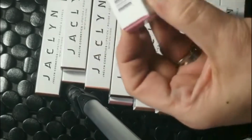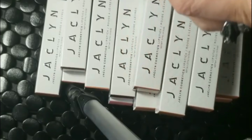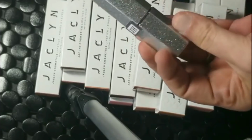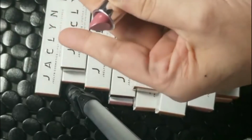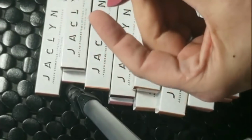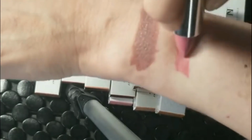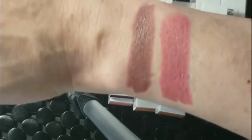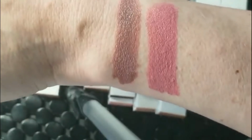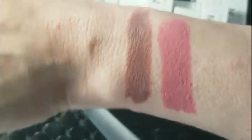Next one is Mom. And also looks fine. Yeah, it looks perfect. There's no beading or anything up on it. This one's much more creamy than the last one. This one I would definitely say is one swipe pigmentation. It's creamy and it swatched much nicer. It's a beautiful color.